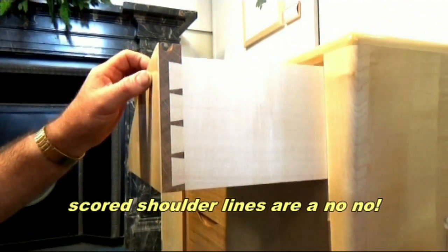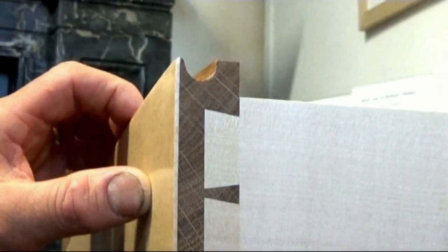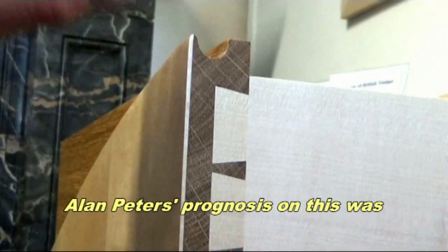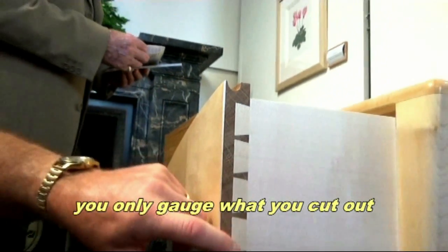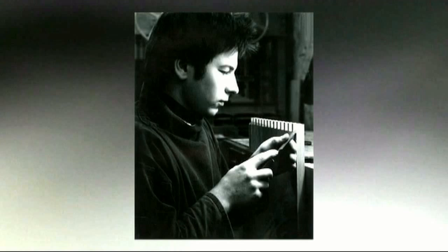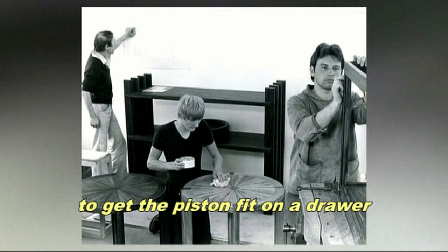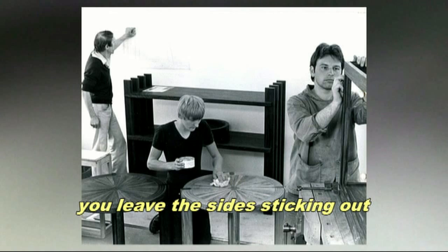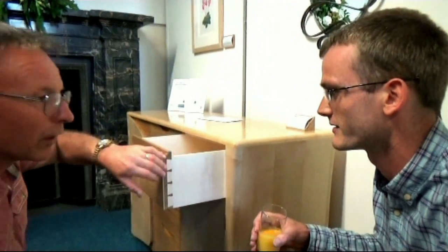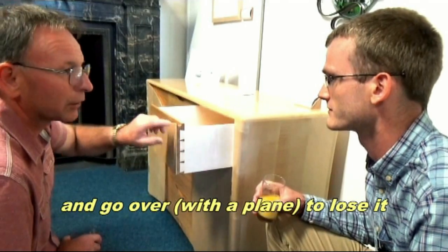About the scored shoulder line being a bit of a no-no. But this is a very nice variation. You don't like shoulder lines? No. Alan's prognosis on this was that you only gauge what you're cutting out. Sure. And the other thing we used to do, when you make a drawer like this to get the piston fit, was leave the sides sticking out by a fraction of a millimetre. So even if you put that score line back in and go over, you normally lose it when you plane it back to the drawer.